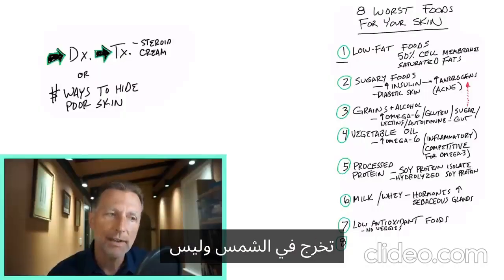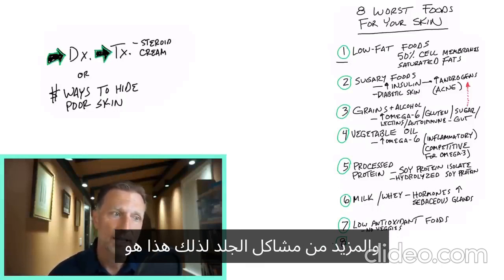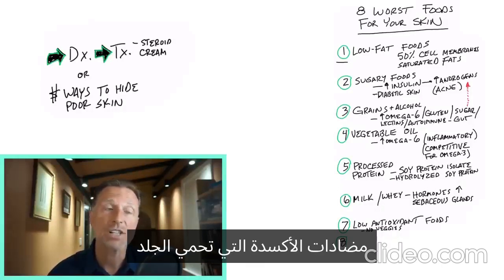And when you're out in the sun and you don't have enough of these antioxidants, you might be at risk for getting skin cancer and more problems with the skin. So it's the antioxidants that protect the skin.